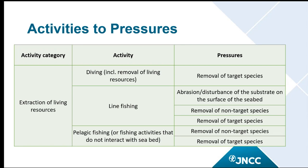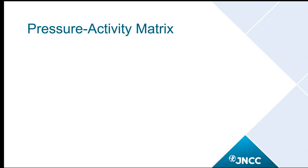There will always be some duplication of pressure between activities, especially ones within a similar activity category, but we remove these duplications when we create our pressure matrix. Then we took all the activities from the workshop to create our final list of pressures. This final list of pressures came out as a pressure activity matrix.